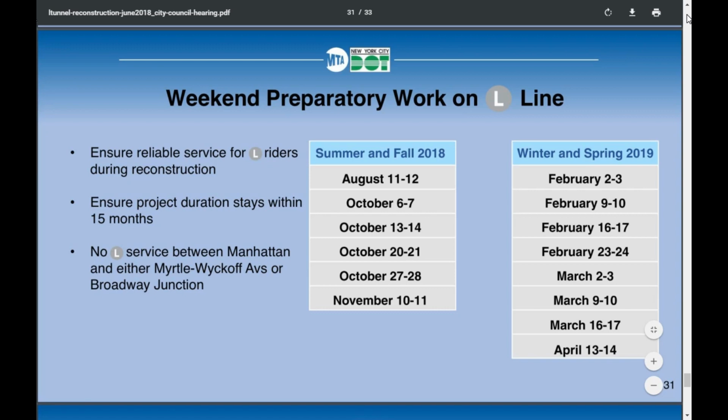So the L train closure is supposed to start in April 2019, right? In my calculations, it's going to start either approaching midweek of April, mid month, or approaching the end of April, one or the other. I tell you, be prepared for the work.